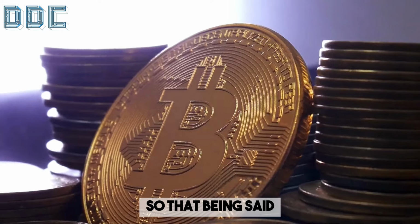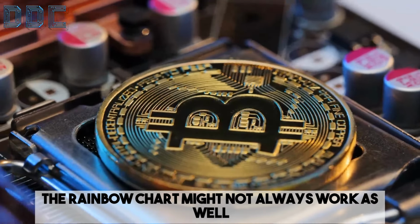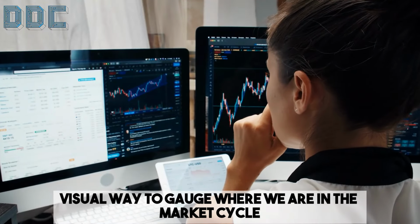So that being said, Bitcoin's evolving, right? With ETFs, sovereign wealth fund adoption, corporate treasuries now in play, the way Bitcoin moves through cycles could completely change. Now, the rainbow chart might not always work as well as it has in the past, but for now, it remains a simple visual way to gauge where we are in the market cycle.